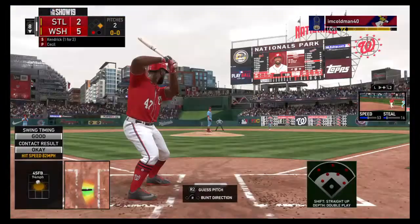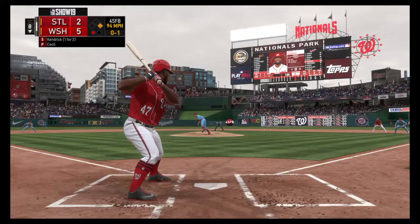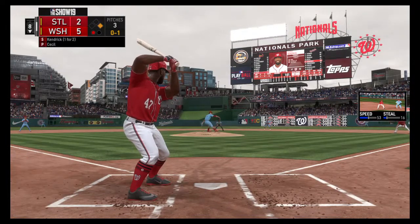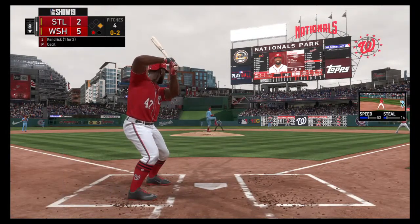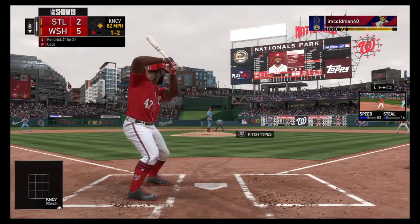Here's Howie Kendrick. Past history with Brett Cecil. He brings a .353 batting line. He also has one home run. Strike one to start the at-bat. 0-1. Here it comes. And he gets him to swing through that one. He's in control. 0-2. Breaking ball. That's in the dirt as he takes a ball.